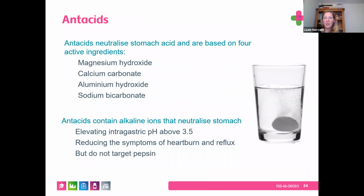Antacids, as it's in the name, I'm sure you all have had lots of chemistry classes, so you probably understand this more than what I can remember from 16 years ago or even longer. But they usually are based around 4 active ingredients, such as calcium carbonate or sodium bicarbonate, although the latter is not a particularly good antacid. What they do is they neutralize the stomach acid to some extent, and this way they elevate the intragastric pH, roughly around 3.5 or so.